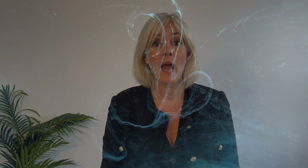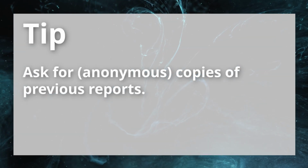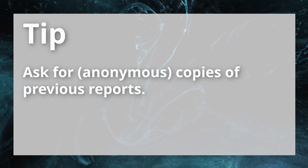This is a much trickier one to work out in the procurement process, because you will never properly know what the quality of the advice is going to be like until you have actually used the service 3 or 4 times. But there are 2 key ways that you can check this out during procurement. Firstly, ask for copies of previous anonymous reports and see what you think.